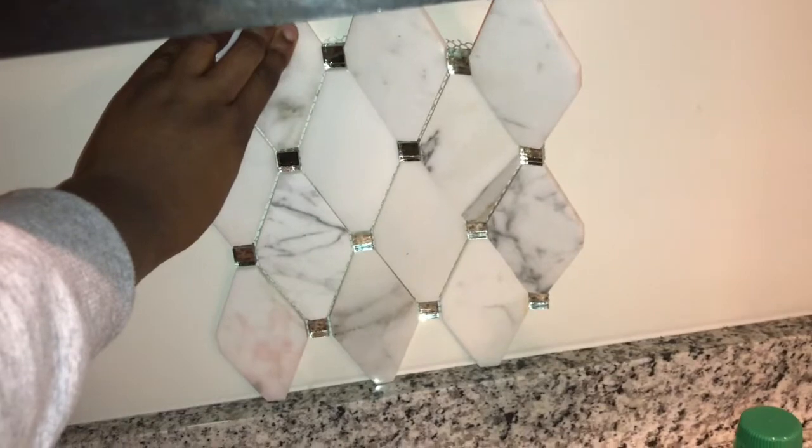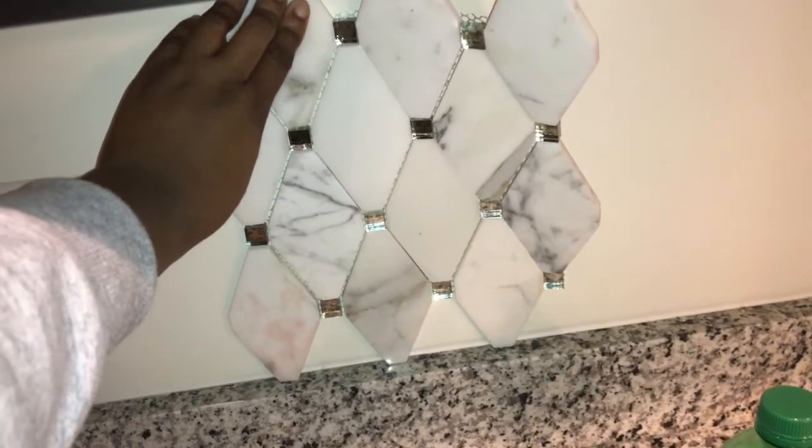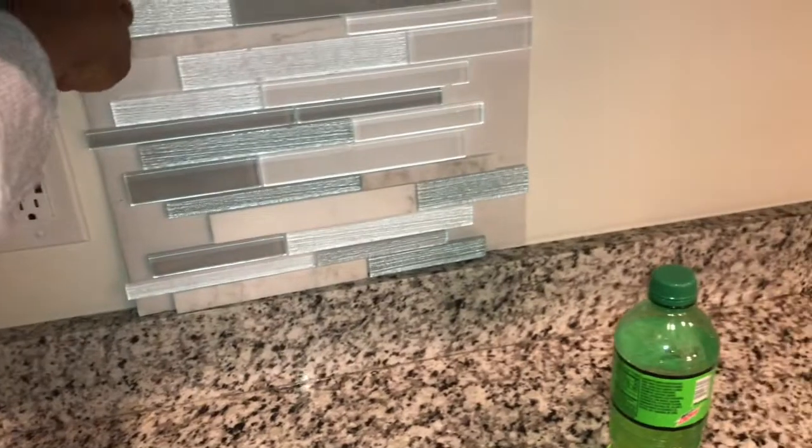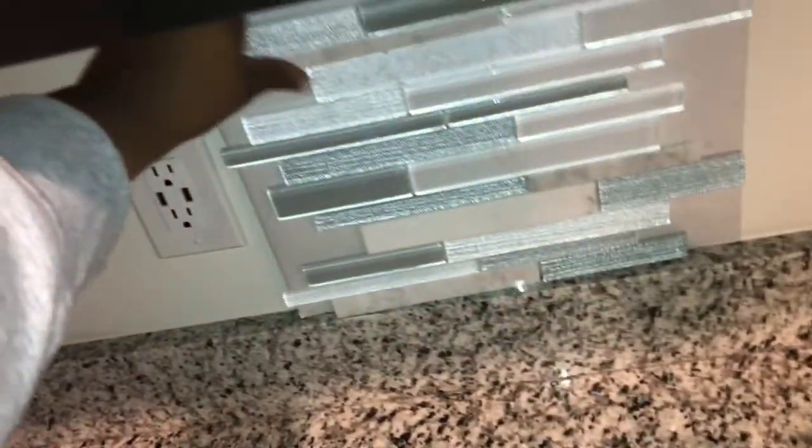What do you guys think? Should I go with this one that I have to buy more of? Or should I go with this one that I already have enough to finish the job? I mean, I think they both look good, but the one with the mirrors gives it a custom look to me though.